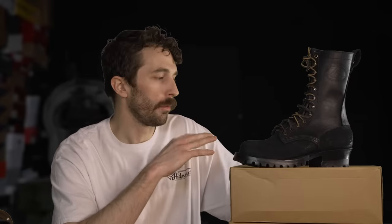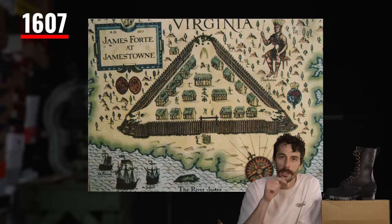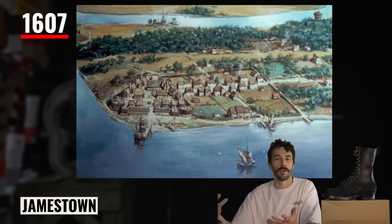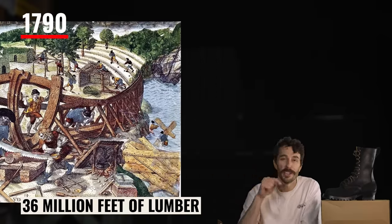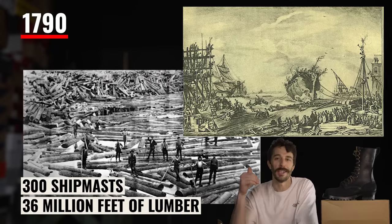And to really tell the story of why they have a heel, we have to briefly go over the history of logging in the US. And it all started in 1607 when people started logging to start building the settlements in Jamestown and the surrounding towns and settlements over the next 100 years. And then by 1790, shipbuilding fueled the New England logging industry, and they were exporting 36 million feet of lumber and 300 ship masts to England per year.